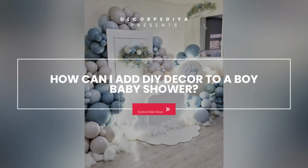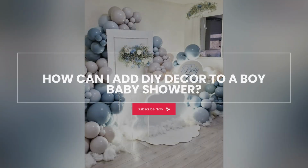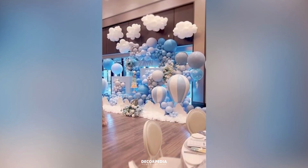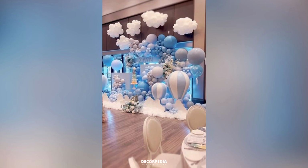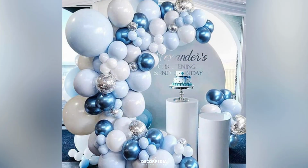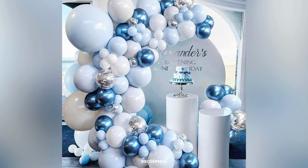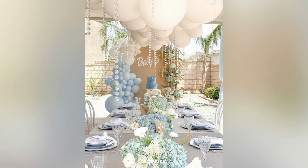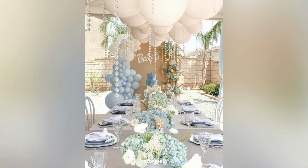How can I add DIY decor to a boy baby shower? DIY elements make the baby shower extra meaningful and budget-friendly. Make a fabric garland using blue, beige, or gray fabric strips for a cozy touch. Create a DIY welcome sign with wooden letters and greenery. Design a wishes for baby station where guests can write notes for the little one and hang them on a board.